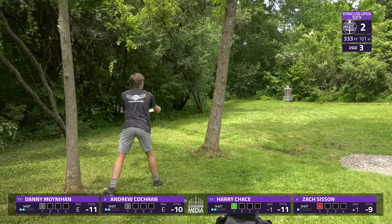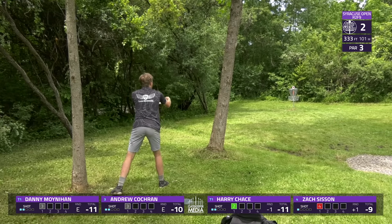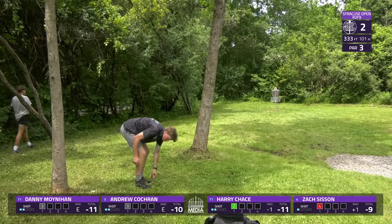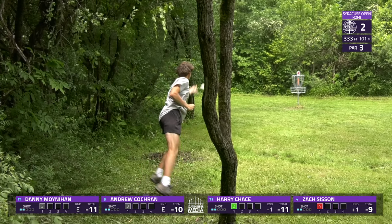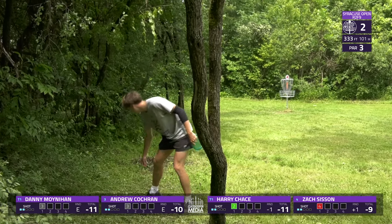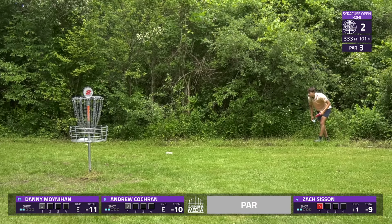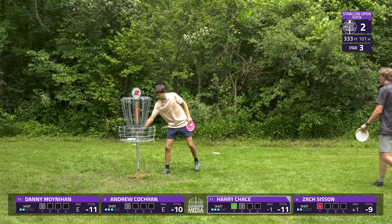He threw a nice scramble shot there. Harry leaks his out a little bit, so he'll have a bit of a tester for par. Cochran, this one is from deep, just a bit off. Zach here with a good look at it as well. This was not necessarily one of the tougher holes on the course, but it definitely doesn't get two'd a lot.